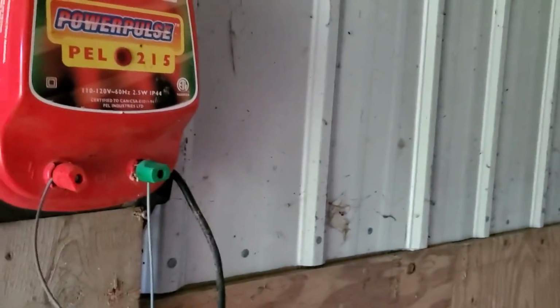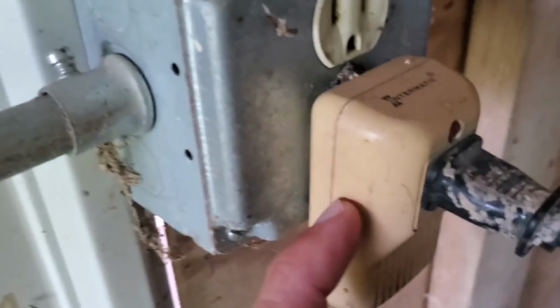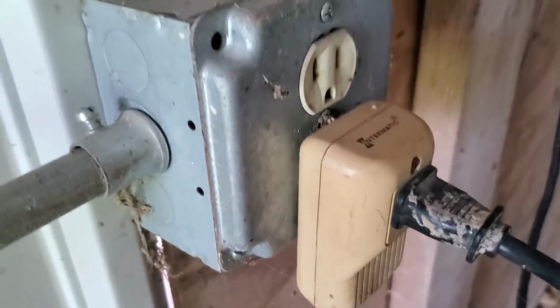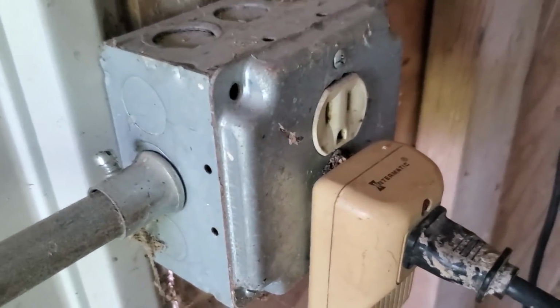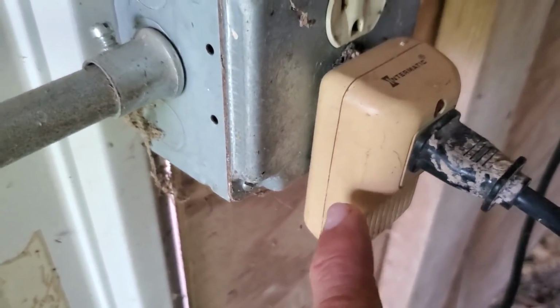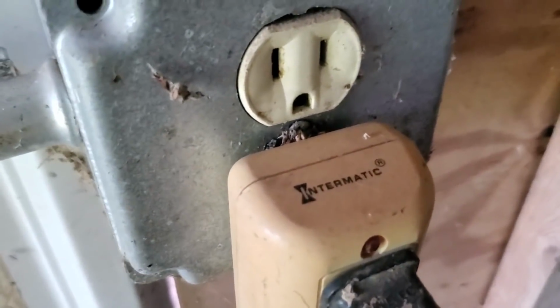I told you there was 5 ground rods. There's another one right there. There's 6. Anyway, always put a surge protector on it. This is a surge protector. That way, this protects you from electricity surges coming from the power company that will get your charger. Most chargers that are actually cooked come from right here. If you don't have a good surge protector on it, it'll come through that cord and it'll fry that charger. So make sure you get a good one. Don't get a cheap one. Get you a good one.